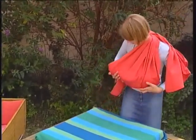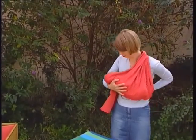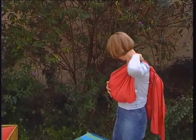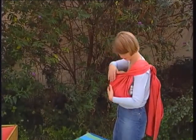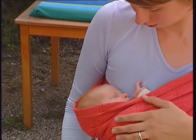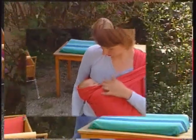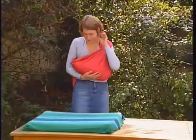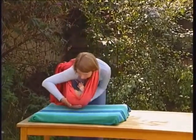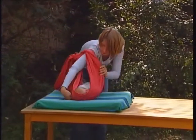The sling is in the correct position and the baby's weight will be spread more evenly if you cross the sling over your shoulder and pull a bit of the outer edge down over your upper arm. If your baby falls asleep while being carried, just slip carefully out of the sling and cover your child with it gently.